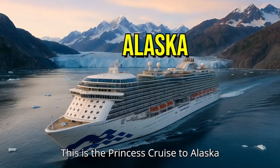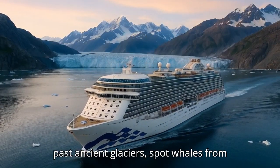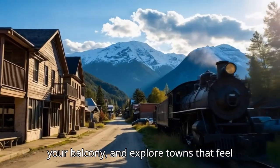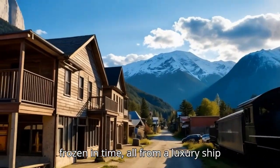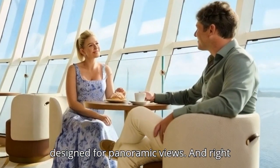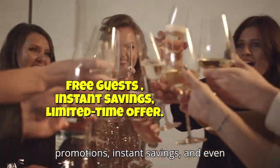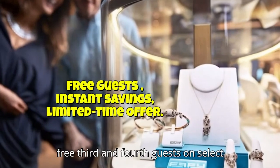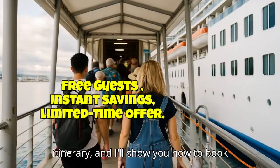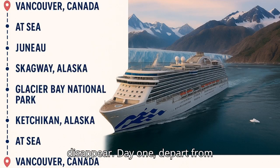This is the Princess Cruise to Alaska everyone's talking about. You'll sail past ancient glaciers, spot whales from your balcony, and explore towns that feel frozen in time, all from a luxury ship designed for panoramic views. And right now, Princess is offering limited-time promotions, instant savings, and even free third and fourth guests on select sailings. Let's walk through the full itinerary, and I'll show you how to book your dream cruise before these deals disappear.